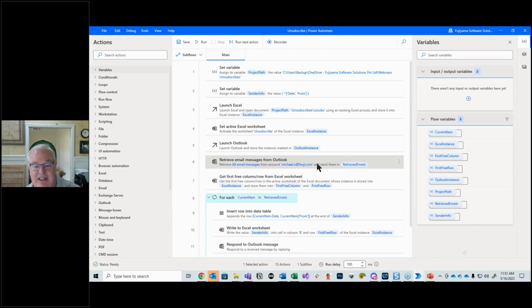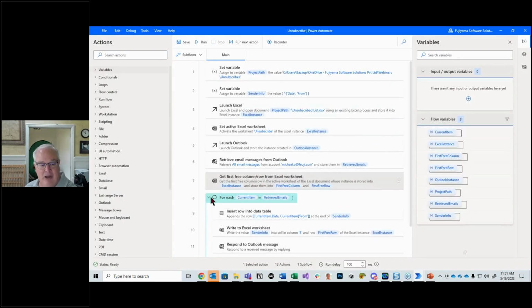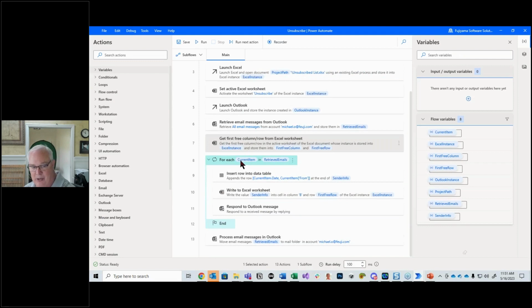Once I've grabbed all these things and put it into retrieved emails, I go back to Excel and I'm looking for this first free column and first free row. And this is by default, that's what this script does. It looks at Excel and says, go scan through the worksheet and tell me the first free column and the first free row. And it'll set those to these variables. Once I've got that, then I'm going to put this for each loop. And I didn't program this. I just dropped this thing in and it advises me and says, what do you want to do? I want to insert a row by row for each of these retrieved emails.